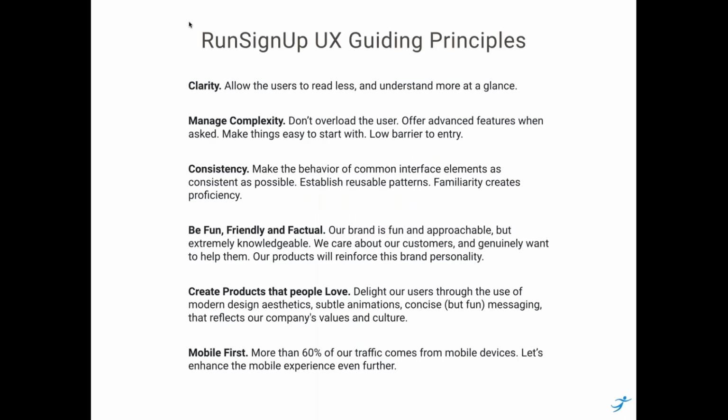So to start off today, just really quick, some of our guiding principles. We have very complicated software, and we need to improve that. To do so, we have some principles that we're going to follow to pave a path for us to make sure we're headed in the right direction. Clarity: allow the users to read less and understand more at a glance. Manage complexity, this is a big one for us: don't overload the user, offer advanced features when asked, and make things easy to start with. Consistency: make the behavior of common interface elements as consistent as possible. If you use something once in one place, you'll know how to use it somewhere else in the UI.